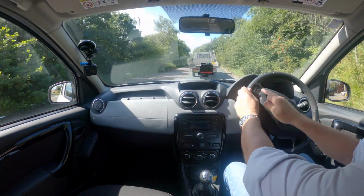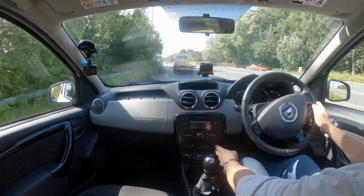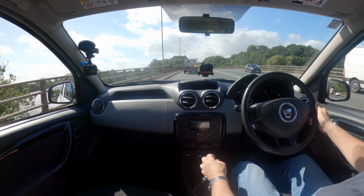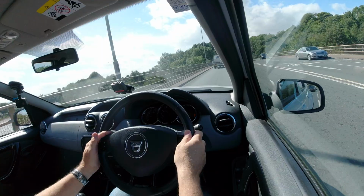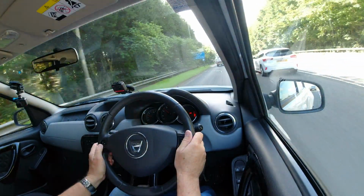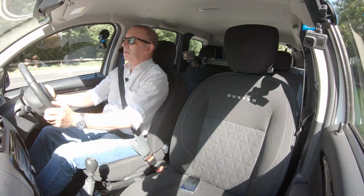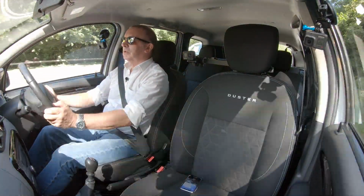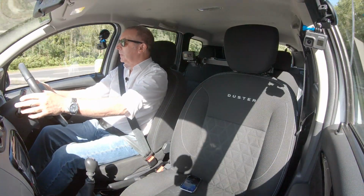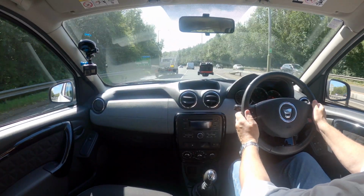Your cruise control switches for setting are on here, but to actually knock it on, that's the switch there, cruise, and that will be speed limiter, yeah. So that's cruise. You're able to start the cruise now. If I just press the plus, it sets us there. Keeping us at a steady speed.